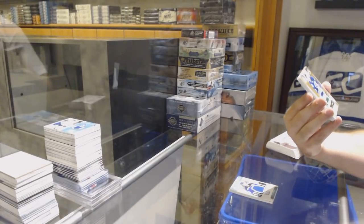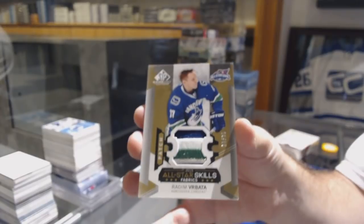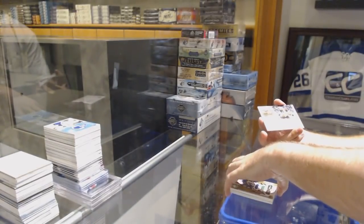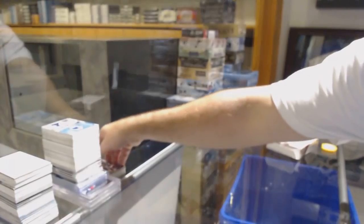For the Canucks, number 35, Radim Vrbata. Base patch, or skills patch. And for the Anaheim Ducks, Ryan Getzlaf, number 125.